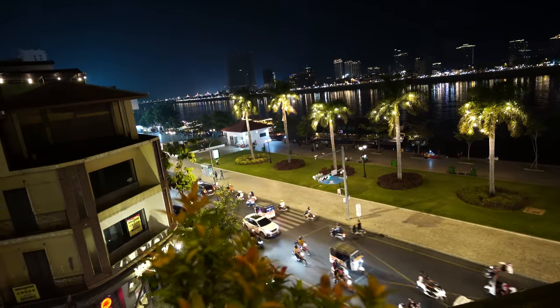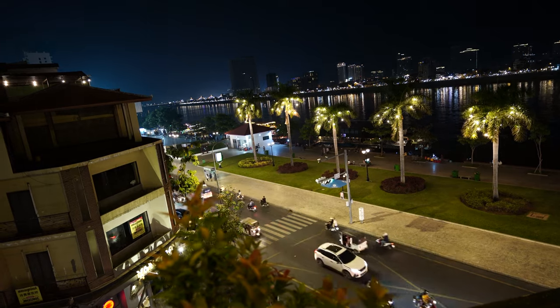So we've decided to finish our day in typical backpacker fashion. Rooftop bar, got a few drinks, got a load of French fries. We're quite full after the ice cream and lunch earlier. So we've got a few dollars left, so we might grab another drink afterwards.